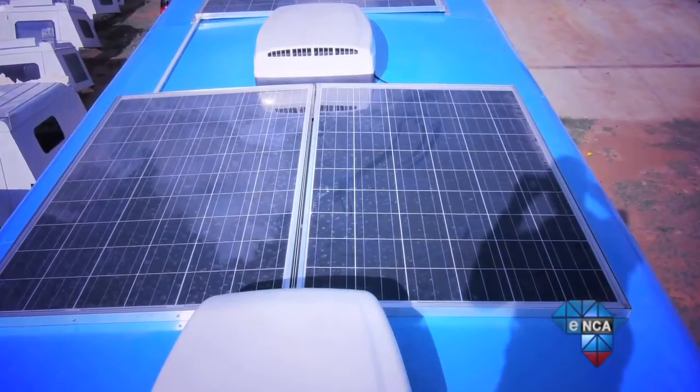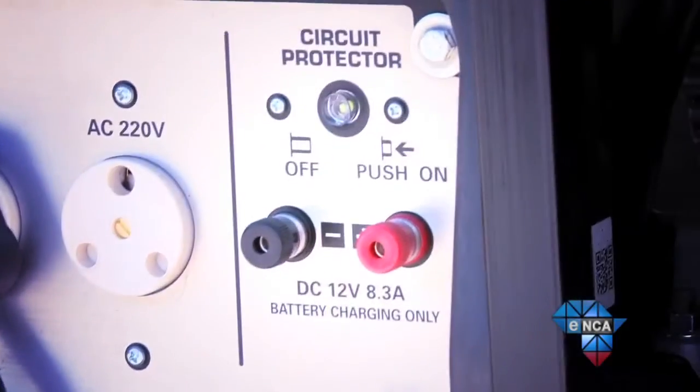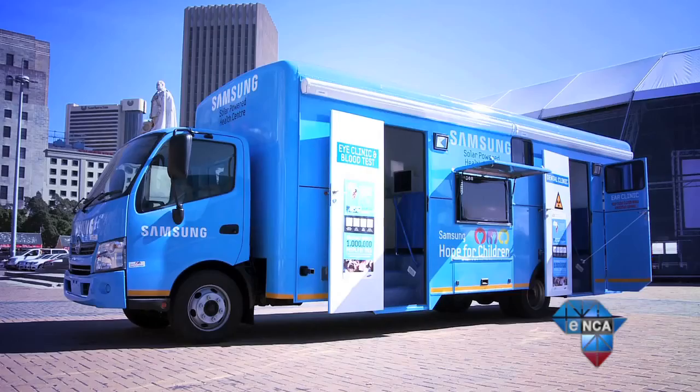The kind of technology that we use here is what we call polycrystalline panels. So basically we generate all the power. It comes through the inverter, which is a 3 kilowatt inverter that will then charge the batteries that will then power the equipment that we've got inside.